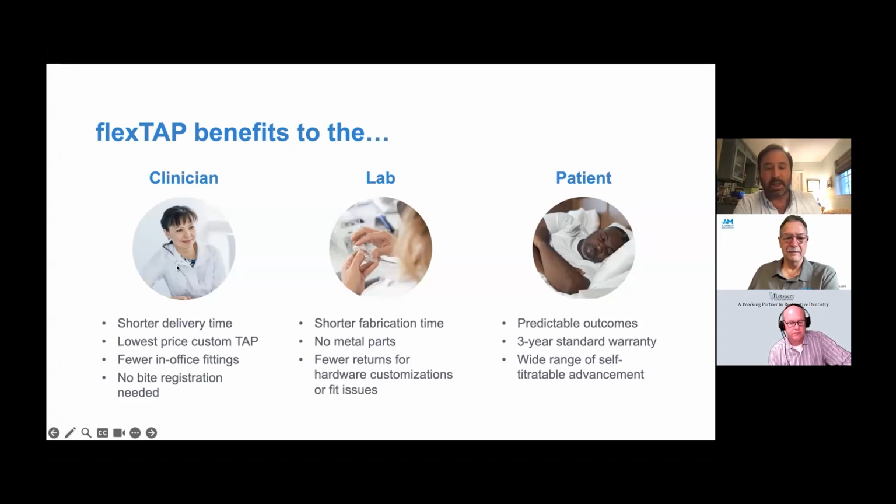From the lab, there's a little bit shorter fabrication time. There are no metal parts, and all the customizations are standard with this device. So there are fewer hardware customizations than with some of the other devices. And then for patients, there are predictable outcomes. The 3-year standard warranty affects everybody in that list, and there's this wide range of self-titratable advancements.